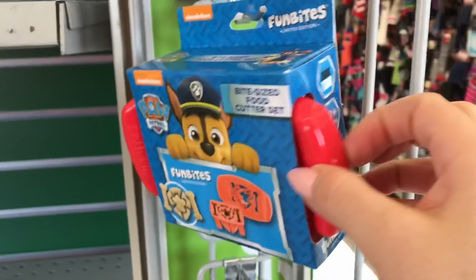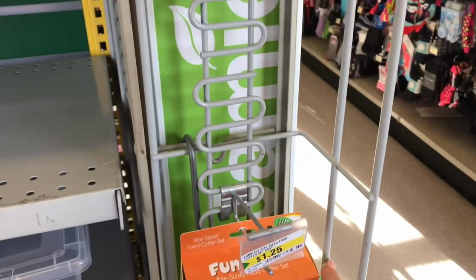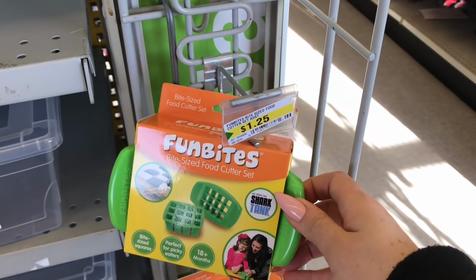Oh, if I had little ones, this is just too stinking cute. Oh my gosh, you cut up your sandwich.